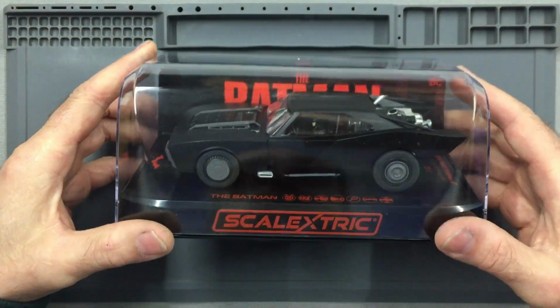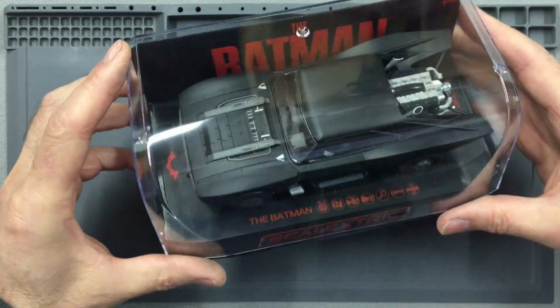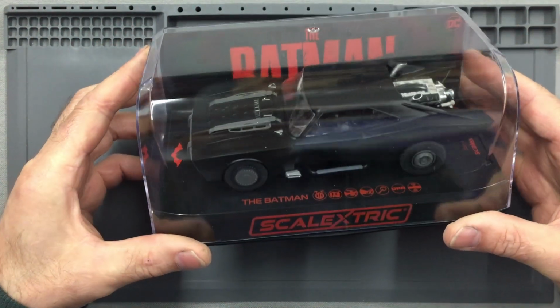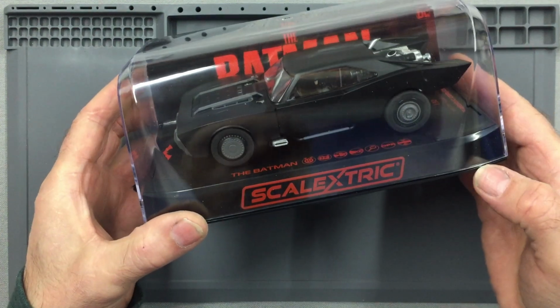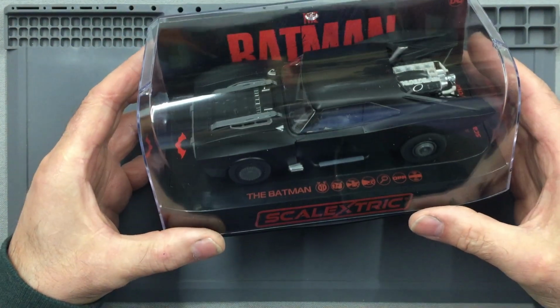Now, not really a mail call, but I had a birthday recently and my family bought me this Batmobile. Now, I'm not saying that I'm the biggest Batman fan, but as a child of the 70s and growing up with the Adam West Batmobile and having acquired the Skeletrix Batmobile of that particular car, I've got a kind of appreciation for some of the Batmobiles.